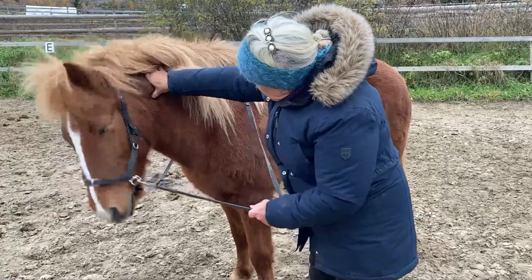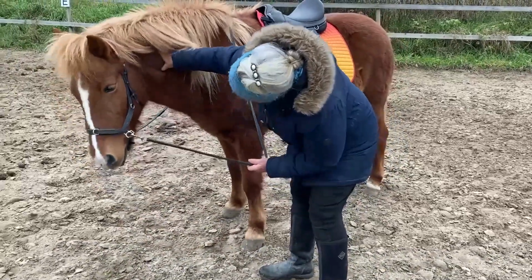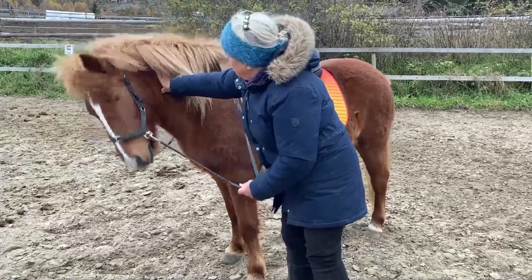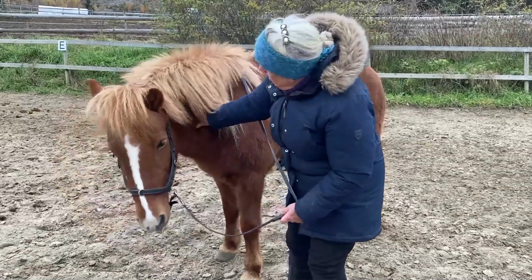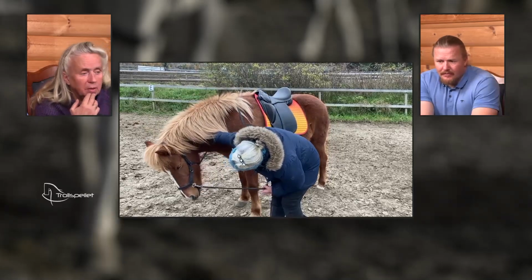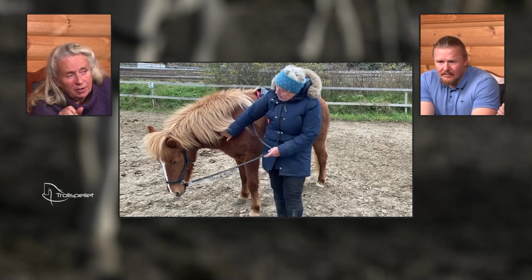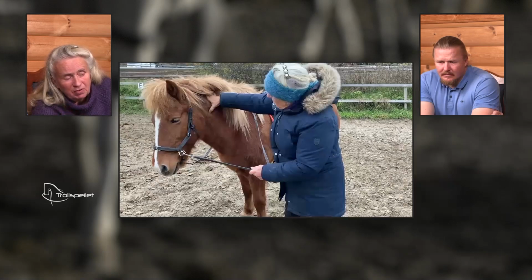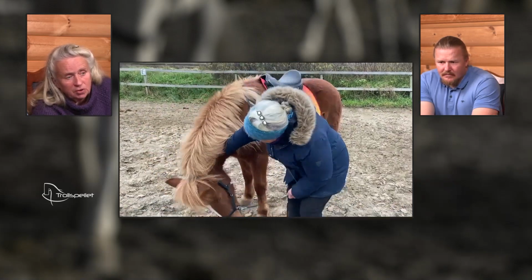And that is the other video that we didn't find. The first video shows working closer to the ears, and this is kind of the second row. I use my thumb. I find the trigger points where the horse reacts, and I just keep my finger there until the tension loosens.